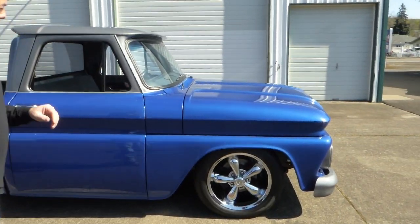But here's the thing. I can't get this thing to rub. It just will not rub, which is nice. You can use this truck for a daily driver. You can use it for a car show. You can, I hate to say, haul gravel in it if you wanted to. I mean, it's so diverse and versatile. It's a really cool truck.